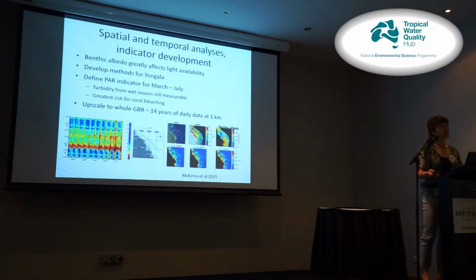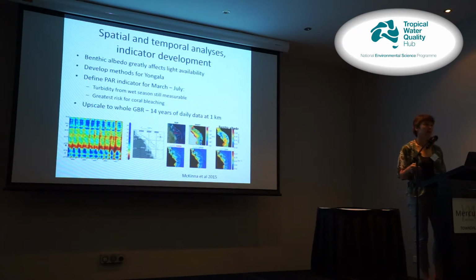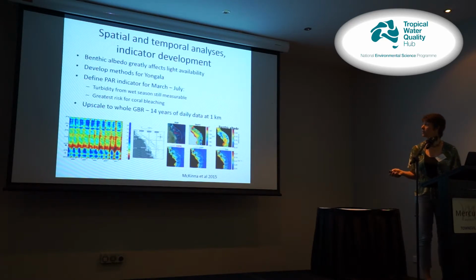So Lachlan has shown in the past that the bottom reflectance actually determines the amount of light an organism on the seafloor is seeing. So the benthic albedo is actually very, very important and does get incorporated into estimates of benthic light from the satellites that we are using.